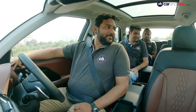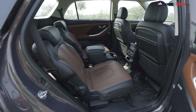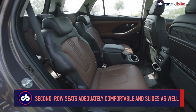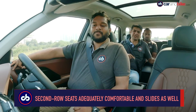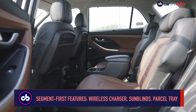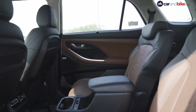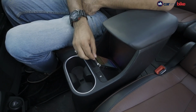Well, the second row, it's a mixed bag for me, because yes, like the Safari, I can slide my seats forward or back, or I can recline them as well. And these are captain seats, which also is an option on the Safari. But these are not as big as the ones that we saw in Safari. On Safari, I was getting more thigh support than these seats. Right. So they're comfortable, yes, but a bit more thigh support would be even better on this car. In terms of features, though, it's a nice place, better than the Safari.